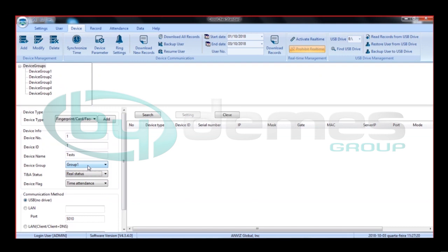Device flag is used in a system where I have access control and time attendance in the same software. So I don't want to mix this information. Sometimes the access control can mix the information and appear as a time attendance record, which can confuse my reports. So if I don't want this to happen, when I have an access control device, I just put access control. When I have a time attendance device, when I add this device, I put just time attendance device.